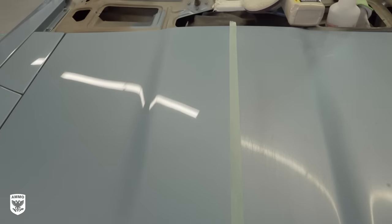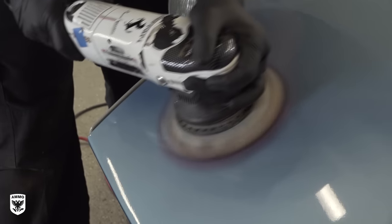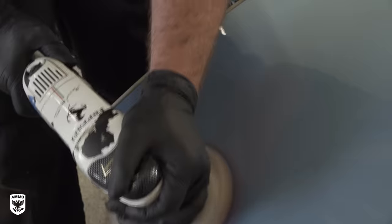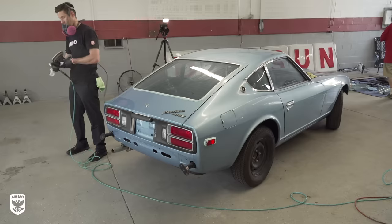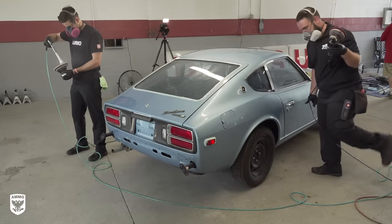After just one pass, look how fresh the paint is underneath the dirt. That's what signifies an original barn find. It just sat there, no one wiped it, no one touched it, no one did anything to it. The paint is still gonna have a ton of integrity. The before and after is stunning after literally one buffing session with one foam pad. That is insane. With the simple process down, it's now time for Dan and I to give the Z a quick facelift.